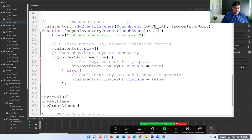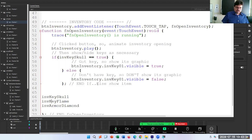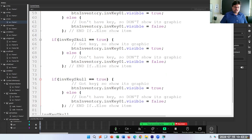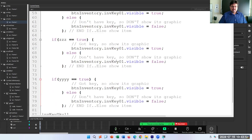So to polish this up, we'll say here, and if show item, I need three copies of this in total. So I'm going to copy that chunk of code and paste it three times. And then I need to make changes, of course. Right? Three copies of the same code. I need to make changes now. Well, it's another kind of a key, and it's another kind of a key. It's in the box, and it's the key number two, the key number three.